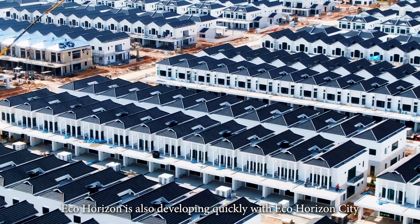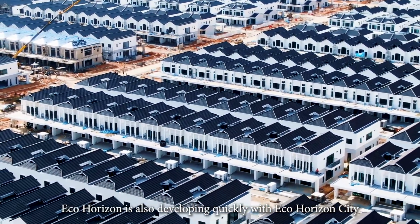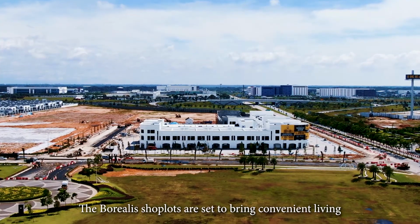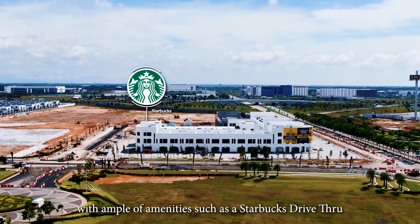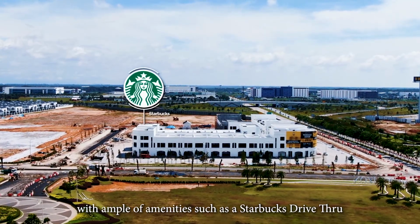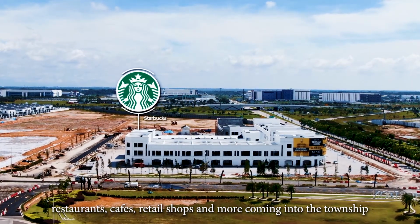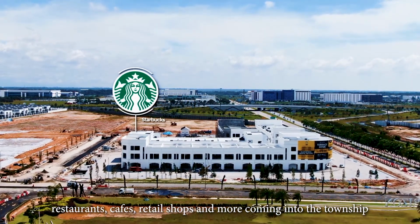Eco Horizon is also developing quickly with Eco Horizon City, the township's commercial precinct coming to life. The Borelli's shop lots are set to bring convenient living with ample amenities such as a Starbucks drive-thru, restaurants, cafes, retail shops and more coming into the township.